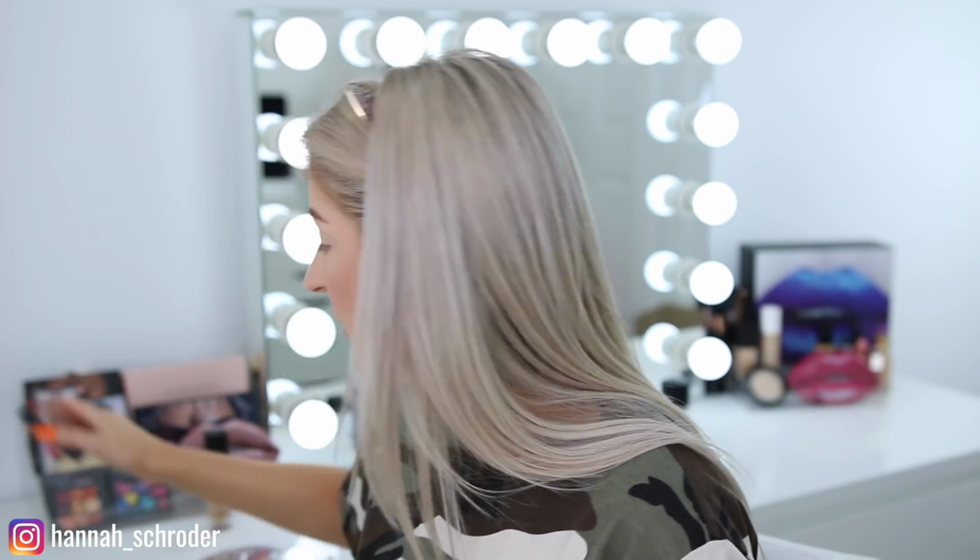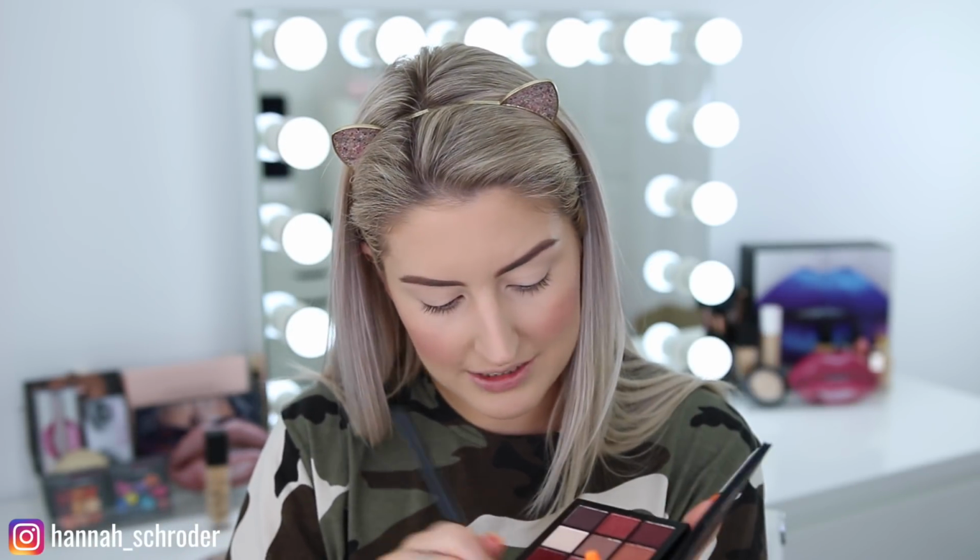Okay, and I'm going to get the palette. Oh, I'm so excited. This one actually I think is the prettiest. Like the colors in this one, in the mauve one, stood out to me the most. However, I do love the Warm Obsessions one, but this one just really caught my eye. So I'm going to be using my E40 Taper Blending.